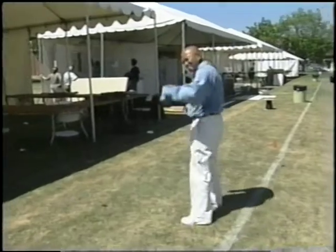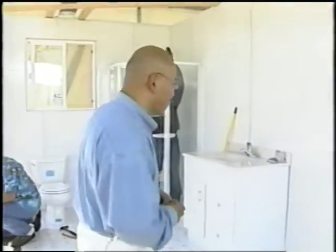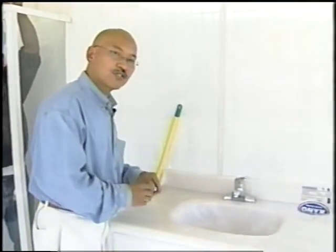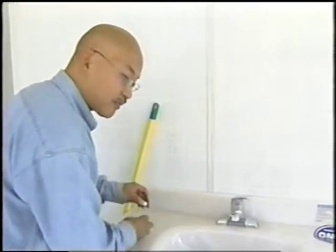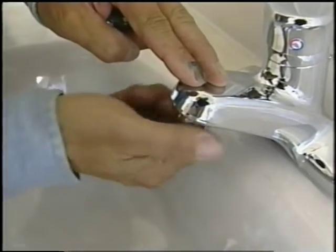Are you coming? Come on. Let's start in the bathroom. Your bathroom sink is a great place to start because changes are so easy. Take out your old aerator and install a water saver low flow aerator. And most of the time you don't even need special tools.